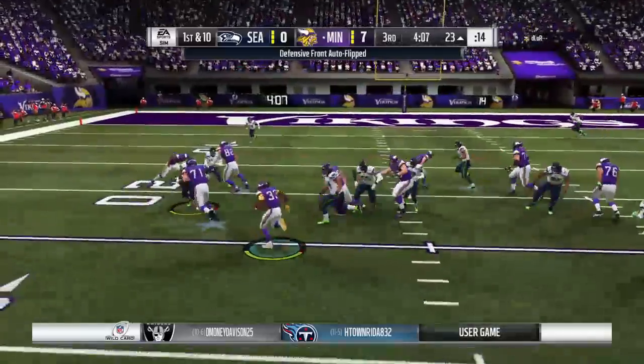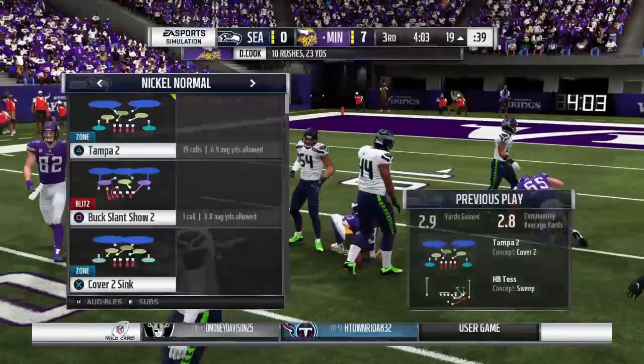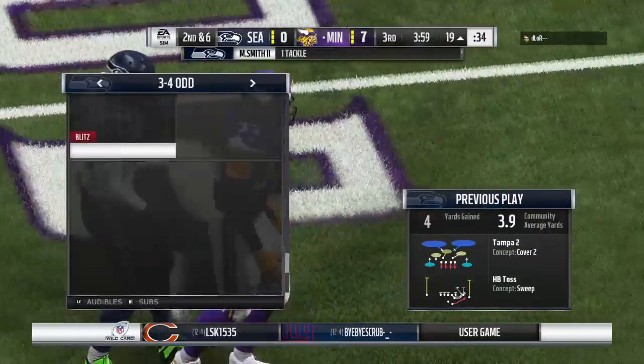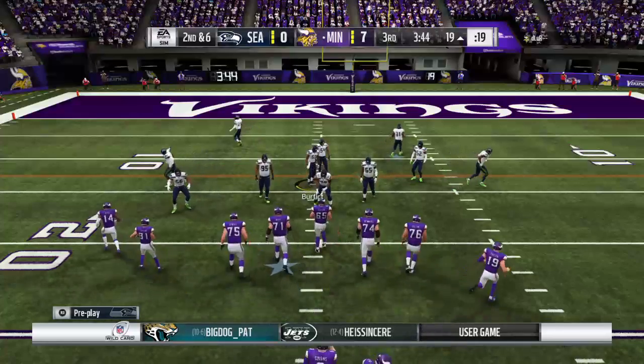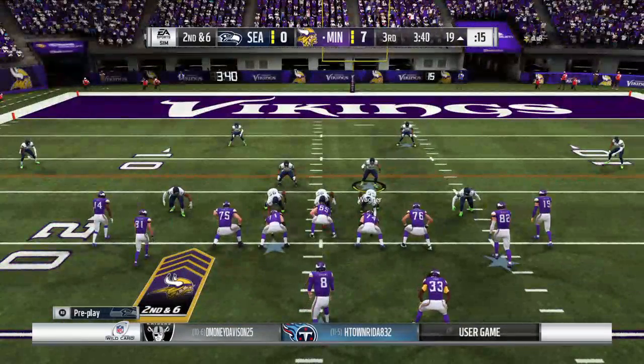A 10th carry in the game for Cook. And able to push his way forward here for a good little gain. That gives him 4 yards there. It'll be second and 6. Tough first half for him, unable to put up the numbers he's used to producing. But with a guy like him, you and I both know it just takes a couple of explosive touches for him to make an impact on this game and on the stat sheet as well.